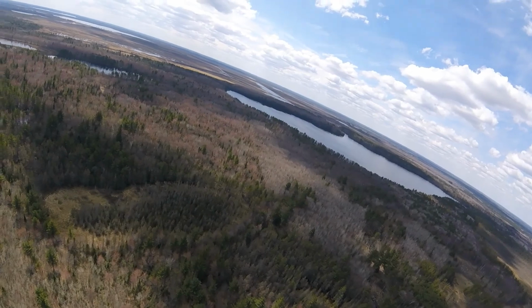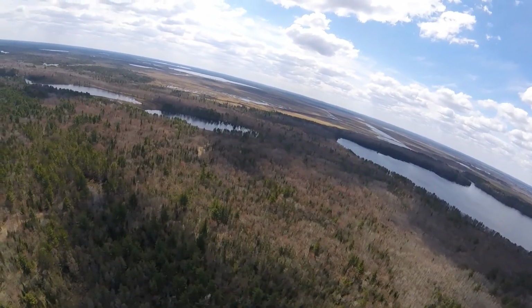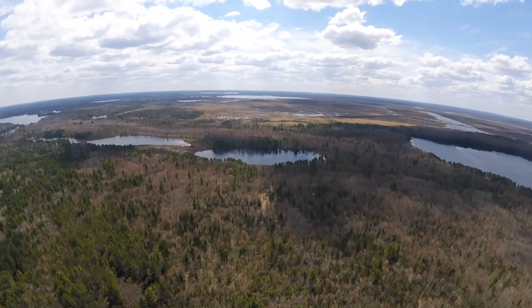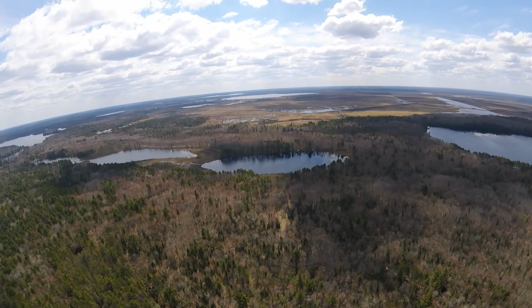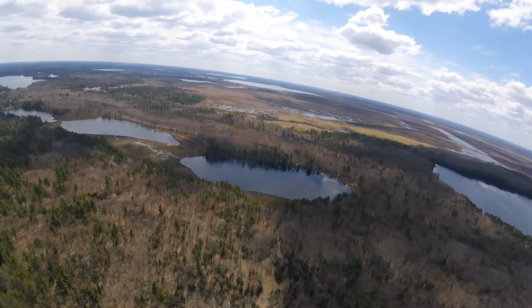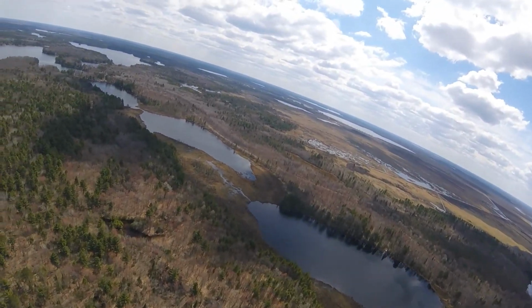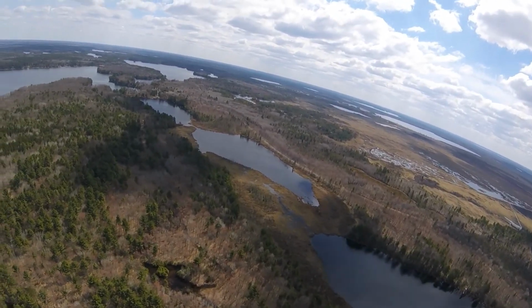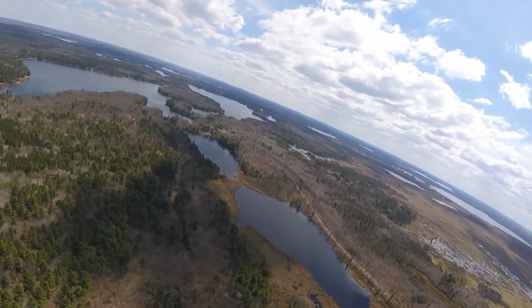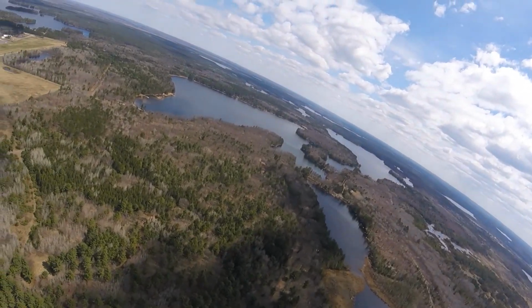Here we have 3 stepping stone lakes, and behind them would be the Paul Marsh. We're going to turn further east, actually going northeast. And there we have Little Star Lake, and we'll see BC's house in the corner, and there's the airport once again. You'll notice the shadows from the clouds on the ground.